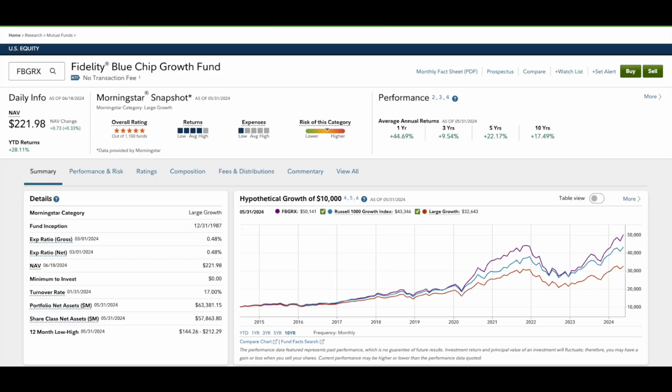And this is a bit of a legacy account. It is one that I've had a very long time. And once I go over it, you'll understand why I struggle to let go of it. It is the Fidelity Blue Chip Growth Fund. And I have this in my 401k, and I also have it in my taxable brokerage account. Look at that year-to-date result, 28.11%. That is just fantastic.